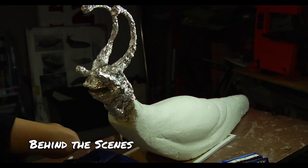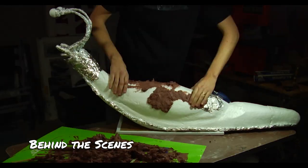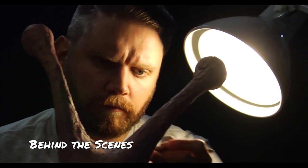The clay we use can actually be heated and reheated. So we heat this clay up and then pour it onto the table to help it cool down a bit, and then scrape it across the entire sculpture. And then using different tools and techniques, we are able to sculpt the detail into the slugs.